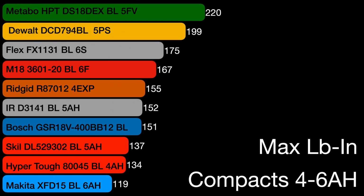We look at that max torque with a 4 to 6 here with the compacts in comparison. Again, HPT on top, DeWalt and Flex, with the Ingersoll Rand and the Bosch in the middle, and the Hyper Tough here at the bottom, but actually beating the Makita here.